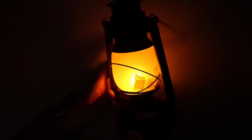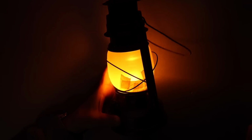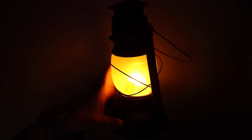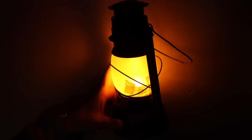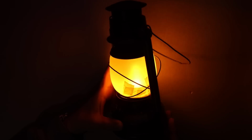I wouldn't, however, recommend getting a lantern with a big glass bulb on it because in studios, you are lazy, you will knock it off the desk, you will crack it, and then you will have to use masking tape to keep it from cutting you.